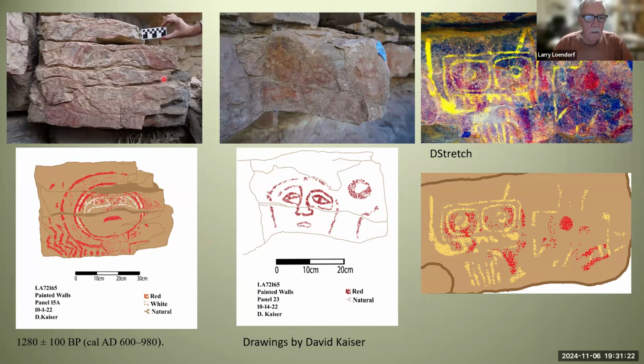But you can see from some of David Kaiser's drawings here that he was at this site and worked with us. You can see that these are elaborate things where you have these masks that look very much like faces. Here's one that's got a large nose. You can actually link some of these to Katsina individuals, but it's harder than you might think. The Katsinas have changed through the years, so it's difficult to really link them to actual Katsinas.